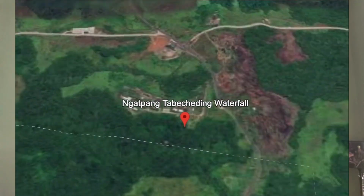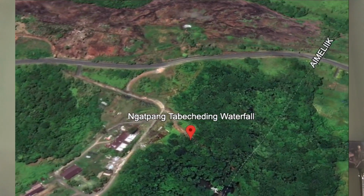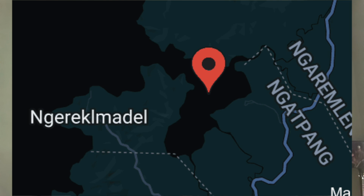Now heading up to the center of the island is the state of Ngatpang, where sits a waterfall named after the state, being the Ngatpang Tabecheding Waterfall. It's supposed to be a bit of a difficult hike, but getting there is apparently very worth it, and you can even jump in for a dip. Now the Ngatpang state is split similarly to how Michigan is in the U.S., with a body of water separating it known as the Ngeremeduu Bay.